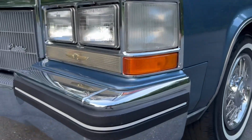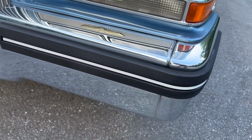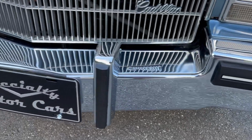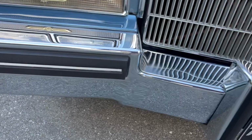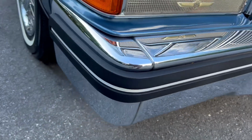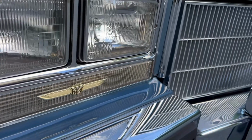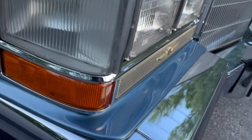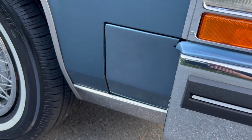So we'll start up on the front corner here. You can see the rub strips on the bumpers are in great shape. The chrome is nice and bright. Coming across the impact strips, very nice. Chrome is nice all across this car. Headlight bezels. These are the new filler panels. Front ones fit pretty good. Get nice clear cornering lamps. Get your fender filler panel there.